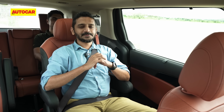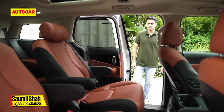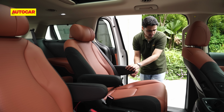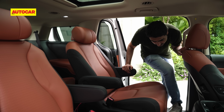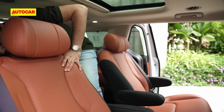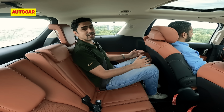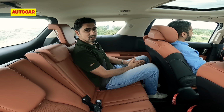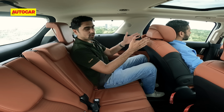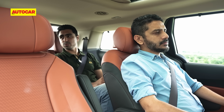Stepping into the Kia Carnival is really easy thanks to the wide opening sliding doors. One thing that you have to keep in mind is that these middle seats do not tumble forward, so you need to ensure that they are in their outermost position so that you have a wide enough corridor to enter smoothly. Once you're seated here, you'll notice that even for someone of my height, I'm 5 feet 9 inches tall, there's enough space, there's enough knee room in the middle setting, which Gavin is in right now, and there's decent enough headroom as well.